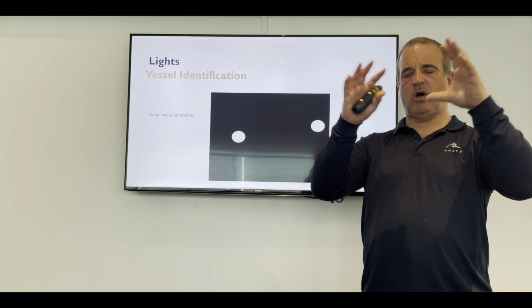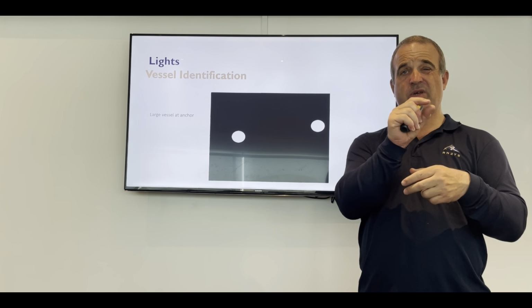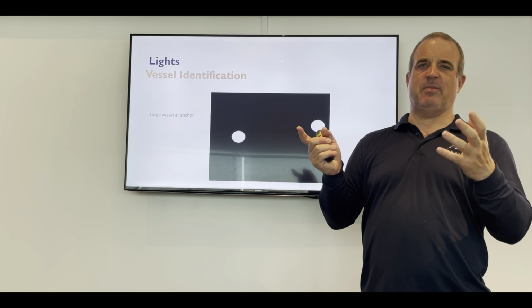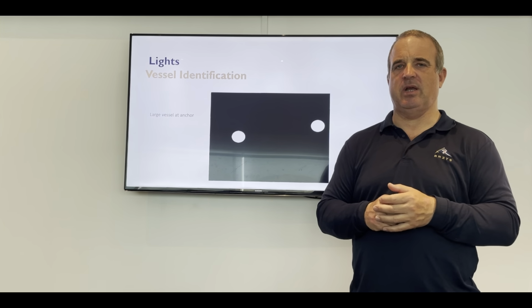If we look at the whole picture, it can be quite confusing. If we look at individual lights, we say, okay, green light's the starboard side. White light, powerboat, oh, it's got these other ones, so that means something else is going on. And it might be enough just to say, well, I'm not getting anywhere near it.